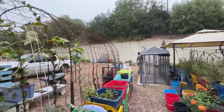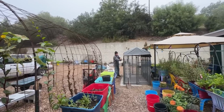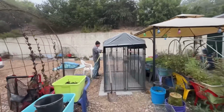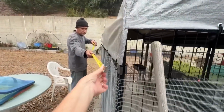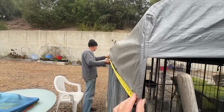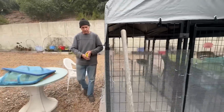Oh, he's out measuring. Look at this. He's actually thinking of getting one for himself and making a greenhouse in his yard. Here, I can hold it. To here? Yeah. So how long is it exactly? Just under 8 feet. Okay, so it's approximately 8 foot.